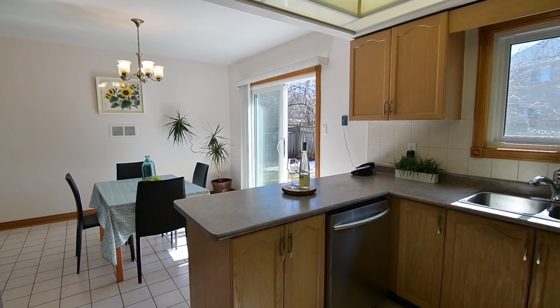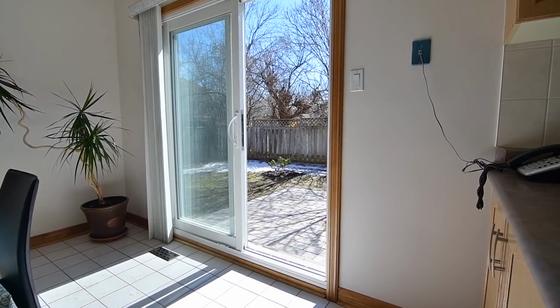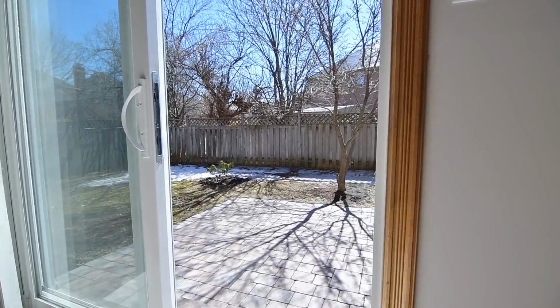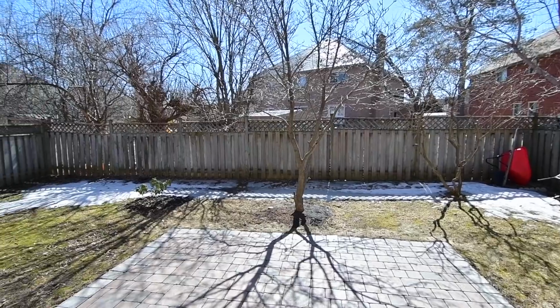The sliding door walkout from the breakfast area opens onto an interlocking patio area in the south-facing and fenced-in backyard, a lovely outdoor space surrounded by seasonal shade trees.